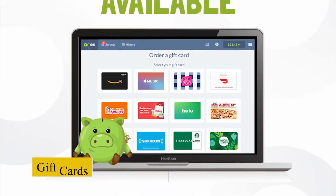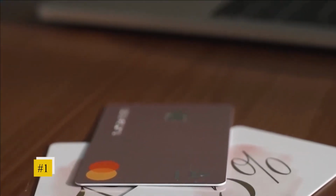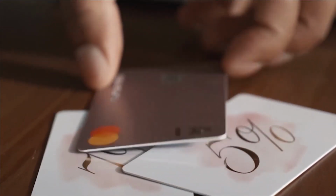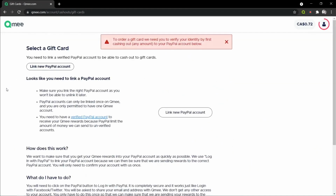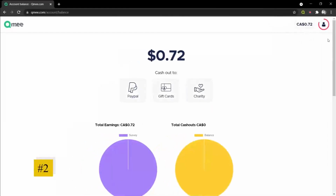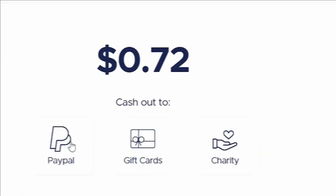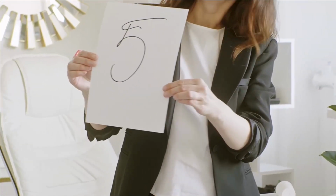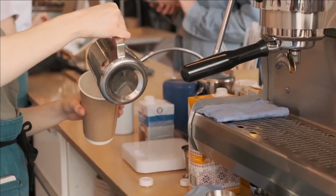Getting paid using a gift card, on the other hand, is a little more complicated. To begin, you'll need to withdraw at least a portion of your earnings using PayPal. Before you can cash out to a gift card, you must verify your identification by withdrawing any amount from your PayPal account. Even 5 cents would suffice. Second, before you may request a gift card, you must have earned at least $5 or more. The smallest amount you can cash out to a gift card is £5 or $5, just enough to purchase you and your pal a cup of coffee.